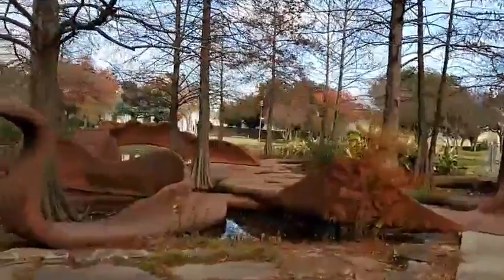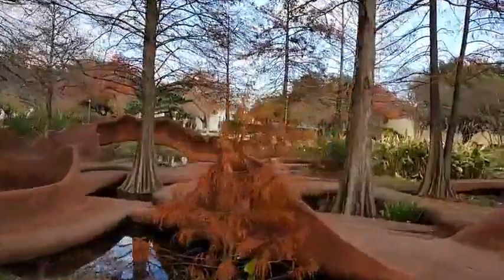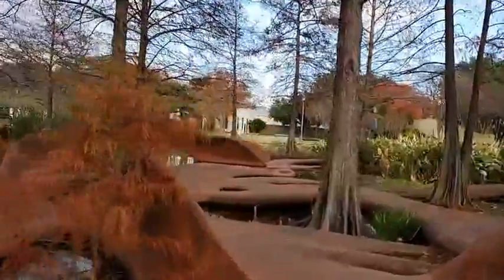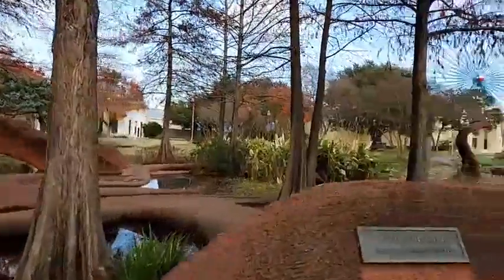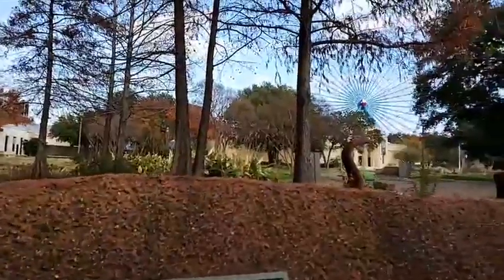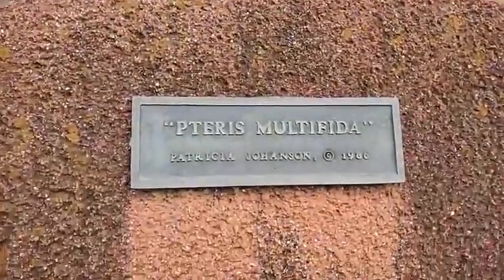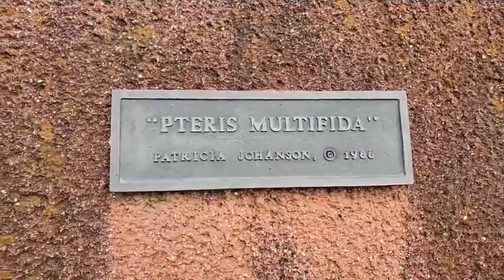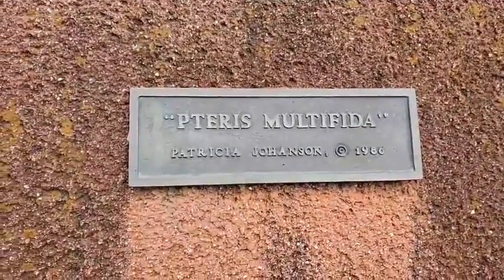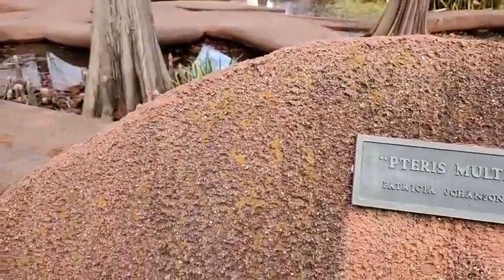Now this is a pretty cool part of the sea monster. Now let me tell you right now, this is awesome. We're going to walk all over the sea monster. This is called, this right here. Hold up, I'm trying to get you there. Hold on, I'm not even going to try to say that. But Pteris would be like pterodactyl. Yeah, it's a pterodactyl. That's what it is.